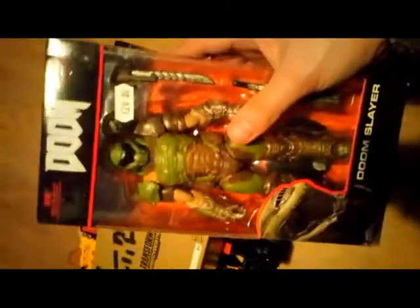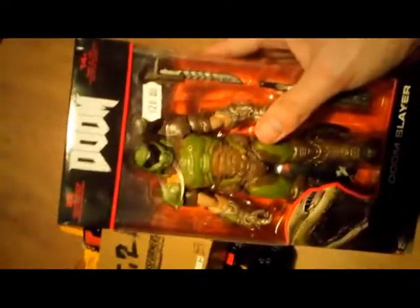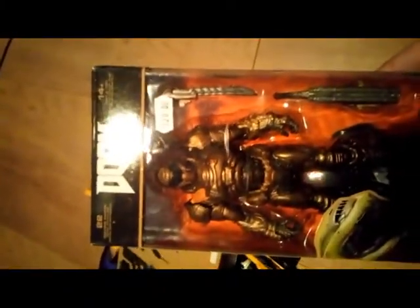I also managed to pick up the McFarlane Doomslayer, which is absolutely fantastic. Keep your eyes open for him, because I will be doing an unboxing on the channel. And from the same stallholder, we picked up the Doomslayer Bronze Edition, which again I'll be unboxing in the future. Please excuse the shakiness of the camera. I'm not used to doing videos like this.